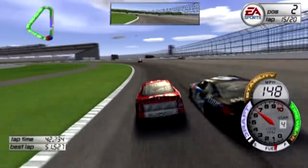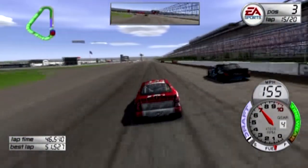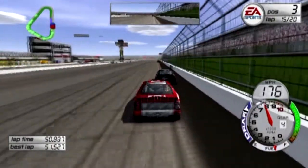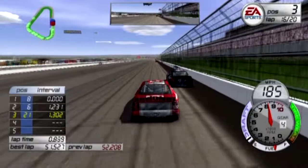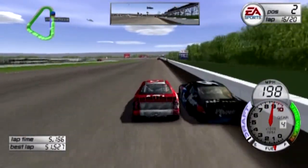Alright, side by side on turn 3. He's going to have the momentum on the high side. I'm not going to be able to do anything with him. Yeah, we're just sliding off of... Because I got him out there. I'm trying not to get into him. Yeah, Junior's pulling away. Still side by side.